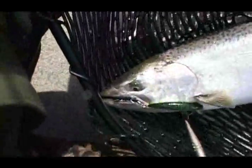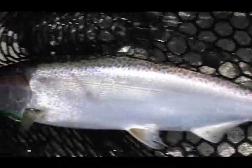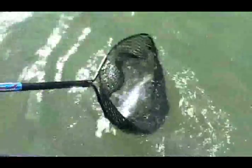Come here, Bubba. Get that thing out of your forehead. Come here. All right, buddy, get in there. So what we're doing here, just keeping them in the net, trying not to remove too much body slime here. All right, Bubba. Thanks for the battle.